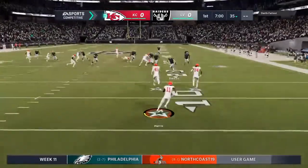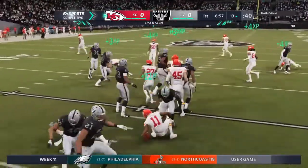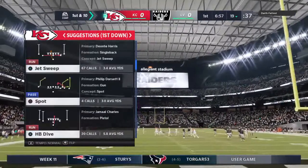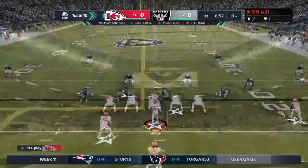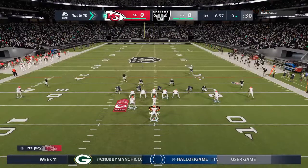Fields it in the middle of the end zone. And only able to get this to the 19, so probably should have opted for the touchback. The Chiefs take over 1st and 10 at their own 19-yard line. So here's a 1st and 10 now down inside the 20.